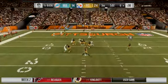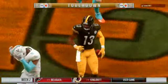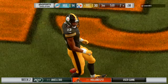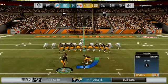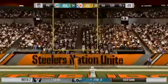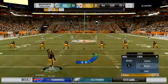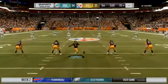Here's Roethlisberger. Got his man. It's caught for a Steelers touchdown. James Washington with 2 touchdowns on the season, both in this game. And the Steelers capitalize on the short field as they take it in for 6. Extra point put through by Boswell. And that'll make this a 3-score game now. The lead moves to 17. Boswell on now to kick this one away.